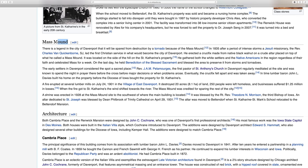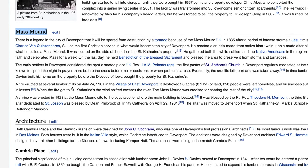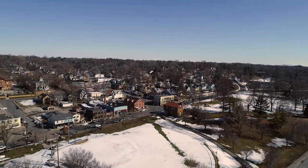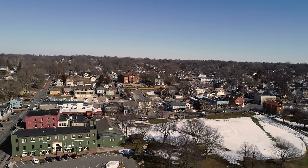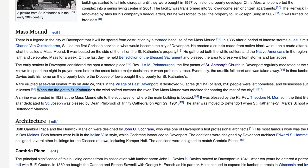Continuing on about the massive mound, it says a fire erupted at several lumber mills on July 24, 1901, in the village of East Davenport. It destroyed 20 acres of land, 250 people were left homeless, and businesses suffered $1.25 million in losses. When the fire got to St. Catherine's, the wind shifted towards the river. The mass mound was credited for sparing the rest of the city.